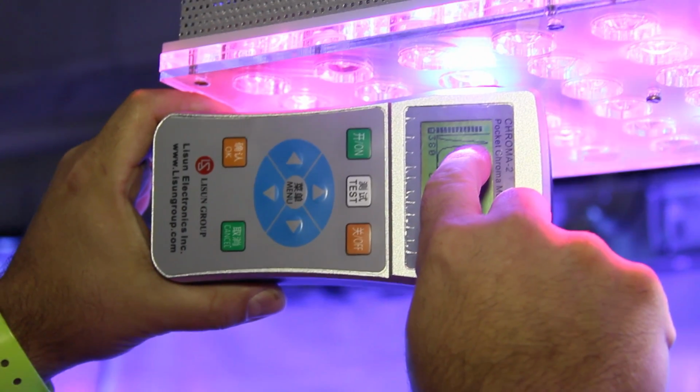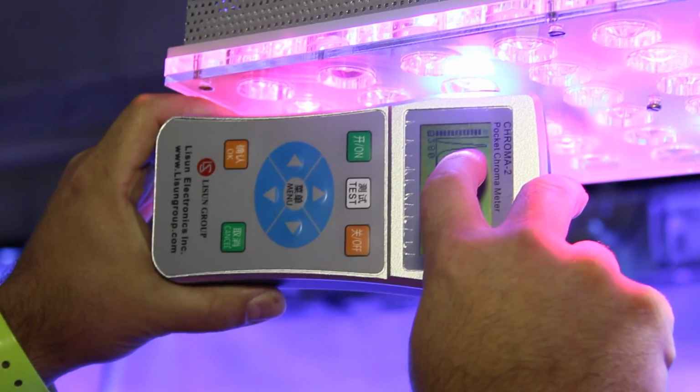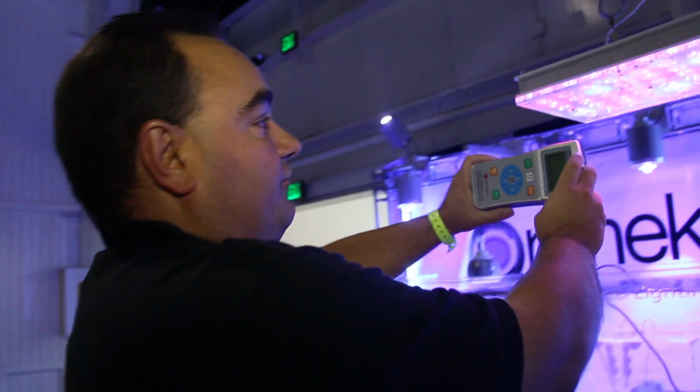However, right at 405 to 410 nanometers is a huge peak that's going to give you that near violet, otherwise known as UV look. And that's going to feed your corals as well.